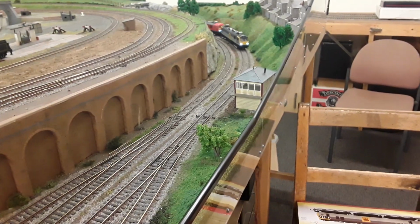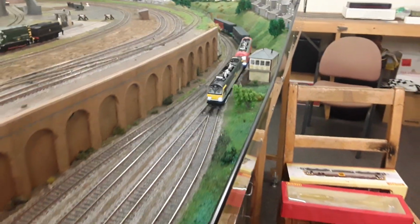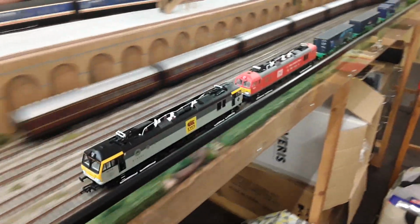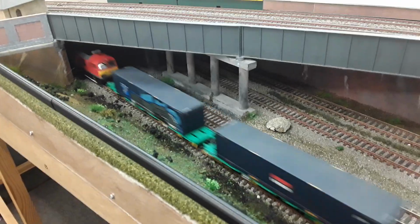Okay, I have a bit of a different one here. Double heading two class 92s in running order, 92016 leading 92015, primarily because 92015 can't actually haul this on its own.